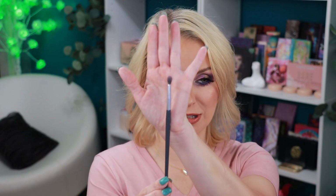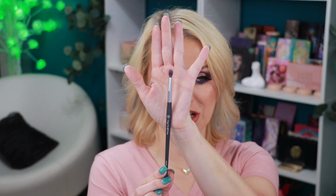So next is going to be a trio of eyeshadow brushes. And the first one is this one right here. It's also from the BK Beauty and Angie Hot and Flashy collaboration. This is the A504 brush. Look at how tiny that little blending brush is.